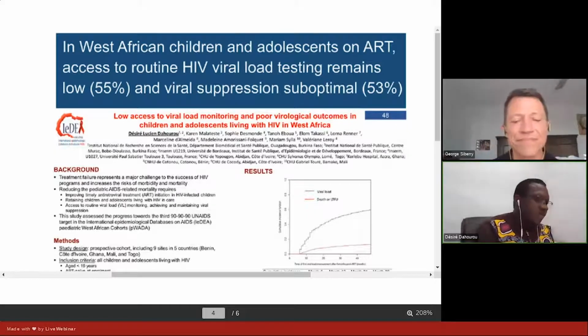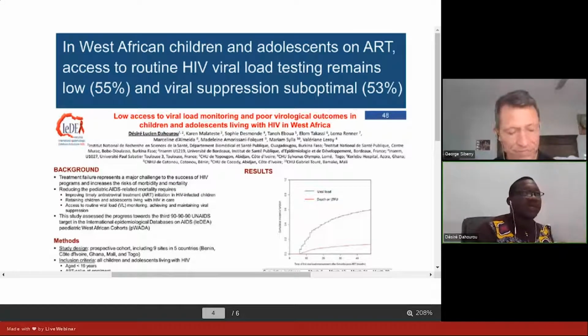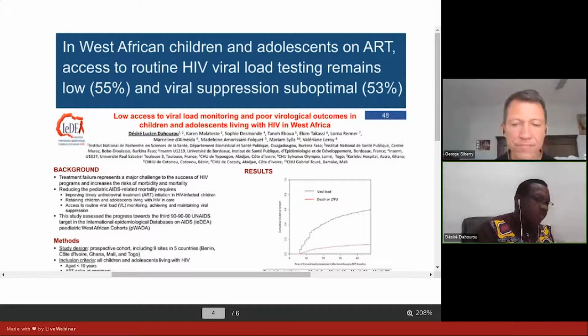In the multivariate model with death and loss to follow-up as a competing risk, adjusted for center, gender, clinical stage, and CD4, children aged less than 10 years were significantly less likely to access viral load compared to those aged 10 to 15 years, as well as children and adolescents enrolled before 2016 compared to those enrolled later.